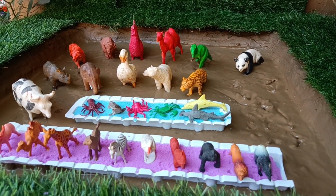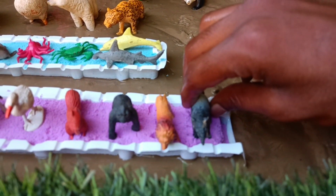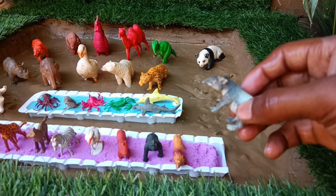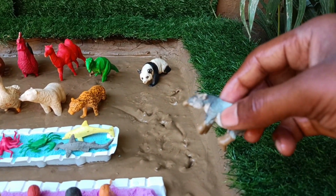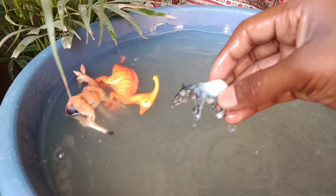Now you clean the animal with this purple sand by making it lie in the mud. We have a tapir. Let's clean it by making it lie in the mud. Tapirs are herbivore mammals with a unique snout for eating leaves, fruit and aquatic plants.